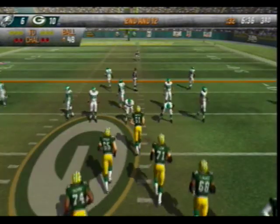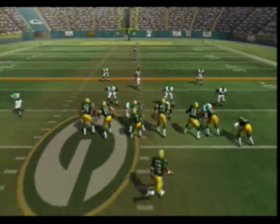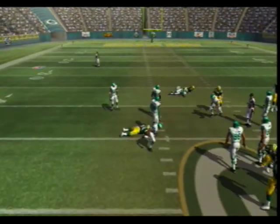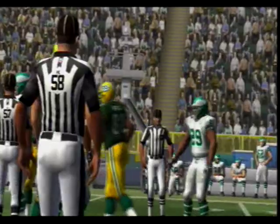Second and 12. Ball on the 48-yard line. Only one man in the backfield. With the throw, and it's complete. Vic completes the pass for a 5-yard gain on second down.